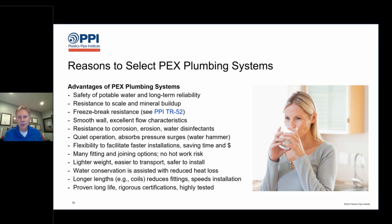It's quiet because of the thicker wall that absorbs pressure surges, and that's also because of the flexibility, which helps to reduce water hammer in case of a fast closing valve. It's flexible, as we're going to demonstrate in today's presentation, very flexible. So this can facilitate faster installations, which saves time and money. There are many fitting and joining options, and there's no hot work risk because we're not using torches to join PEX pipes with fittings. It's lighter weight than copper or other types of metals.